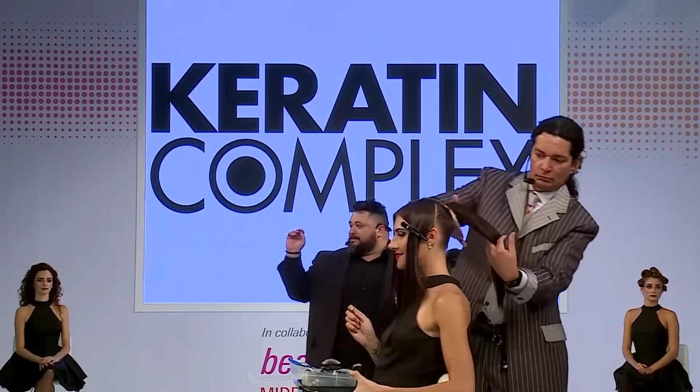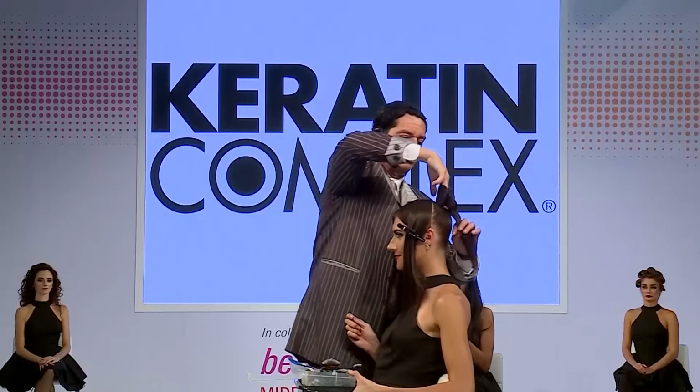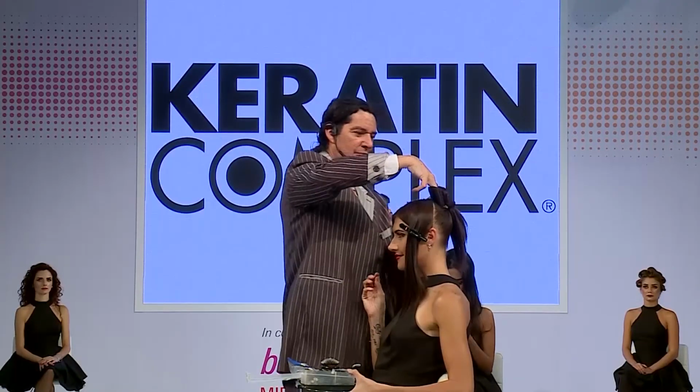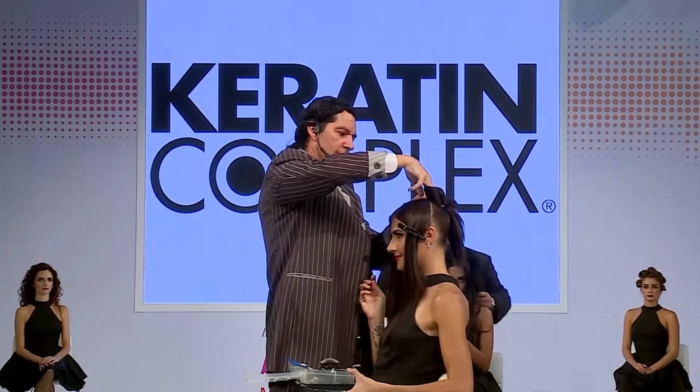How many of you have ever experienced that before with a smoothing treatment? A few times that's happened. Well, this product, because it activates at a much lower temperature, I'm able to keep more smoothness and body in her hair.